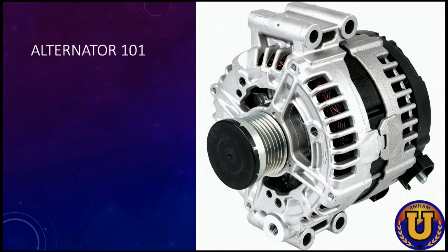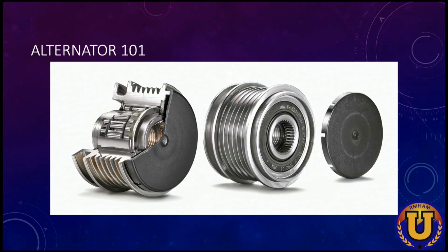Now, most modern cars do. And that's what's inside of an OAP. So there's all kinds of clockwork precision stuff stuffed in there. And that's what it looks like assembled with the plastic cap on it.